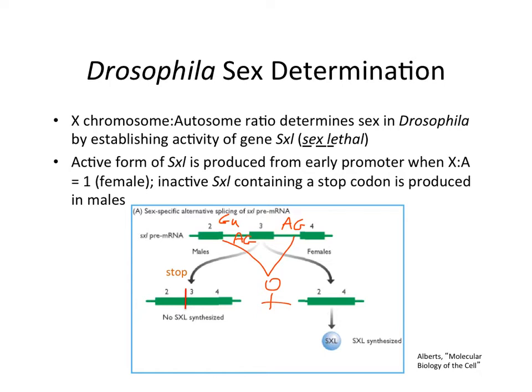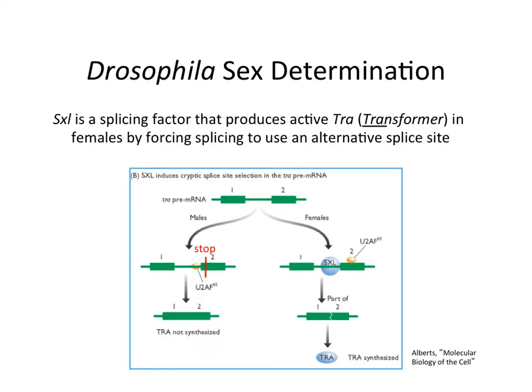Okay, so at this point, flies that are destined to be males do not have sex lethal. Flies that are destined to be females have the full-length protein, sex lethal. Guess what? Sex lethal is a splicing factor. So this is going to have an effect on the splicing of something else. The gene, TRA, transformer.